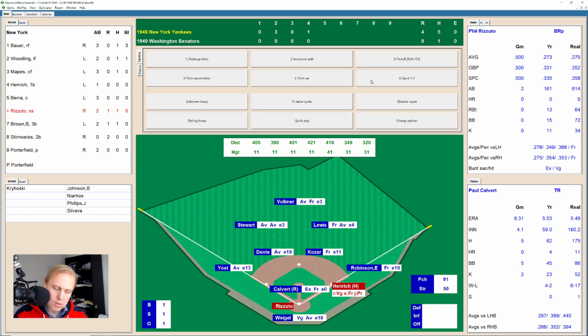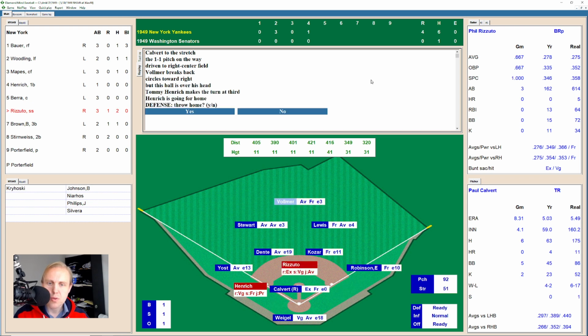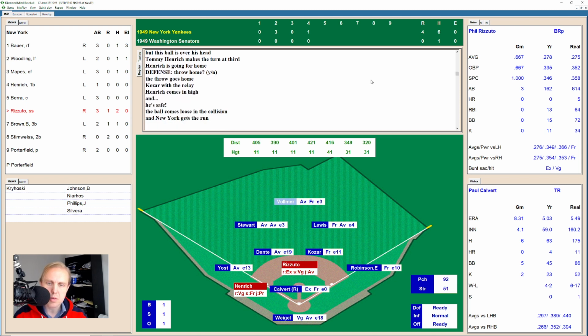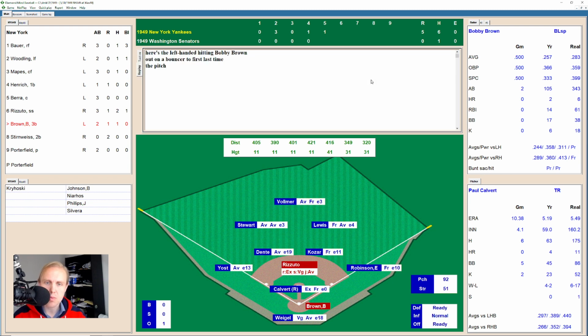Bunt attempt by Rizzuto goes foul, and then he takes the ball. 1-1 the count. Hit to right center field, and Fulmer circles one way, circles the other, and it goes over his head. Henrik is around third. Rizzuto has a double easily, and that scores. Henrik scores in the end. 5-0 now Yankees, and that'll bring up Bobby Brown.